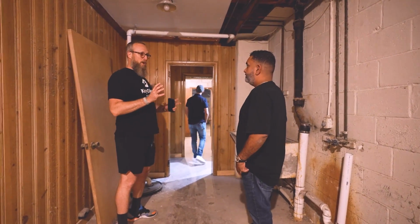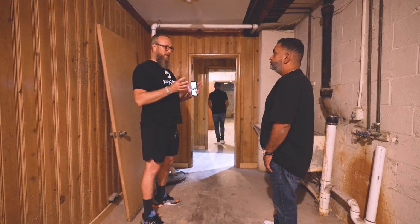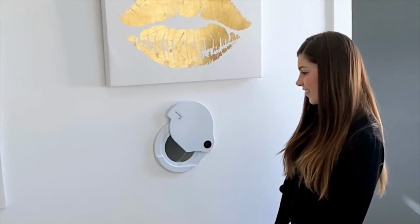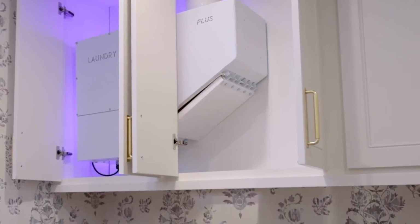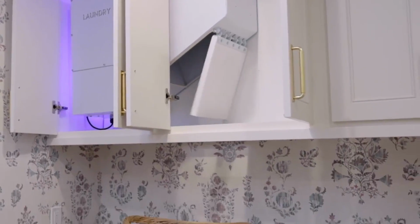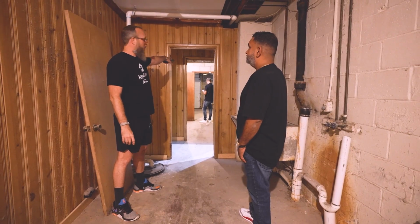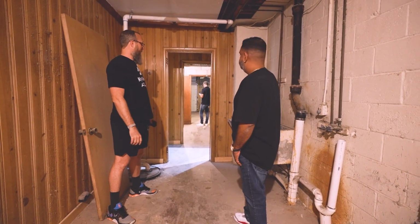Have you guys seen the laundry suction hole? It's like a hole in the wall, and you just throw your clothes in and it sucks it into a vacuum laundry chute. Love that. That's neat. Yeah, we probably won't spend that money. No. A laundry chute's a great idea because it could go right over there. There you go. Yeah, that's really cool.